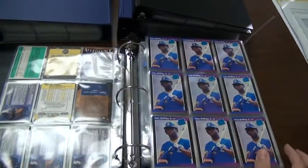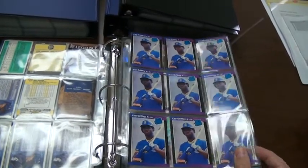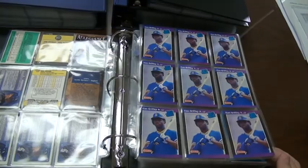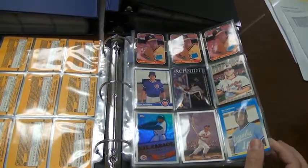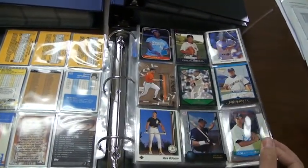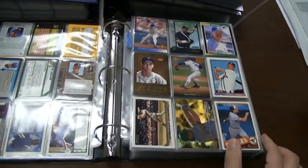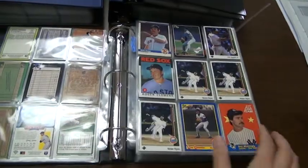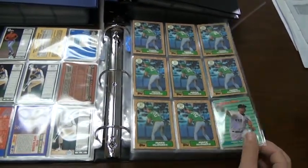As you'll see, like this page, I've got 9 different Ken Griffey Jr. rookie cards from when I was young and collecting back then. I have quite a bit of multiples of several cards. Not every card I have multiples of, but several cards I have multiples of. Obviously, those are ones that I want to trade, but everything in here is for trade. So you just have to contact me.